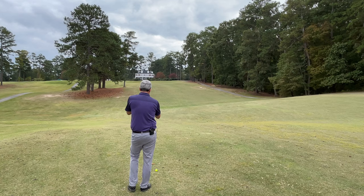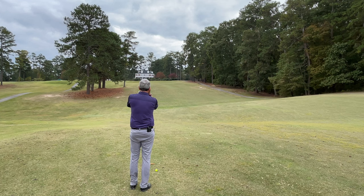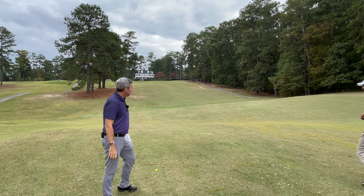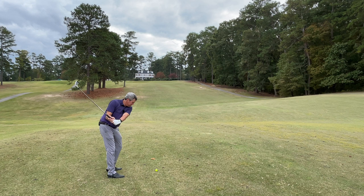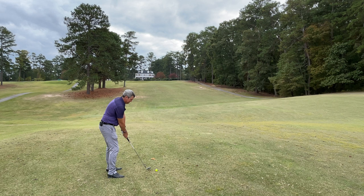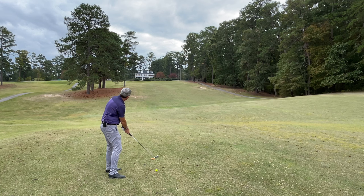A little bit downhill lie. And 181 to the flag. I'm going to go with the 6-iron. I hit it really good on the par. Too good on the second hole. Yeah, try to get the feel for the downhill lie. Play the ball back in my stance a little bit and stand a little bit more open.